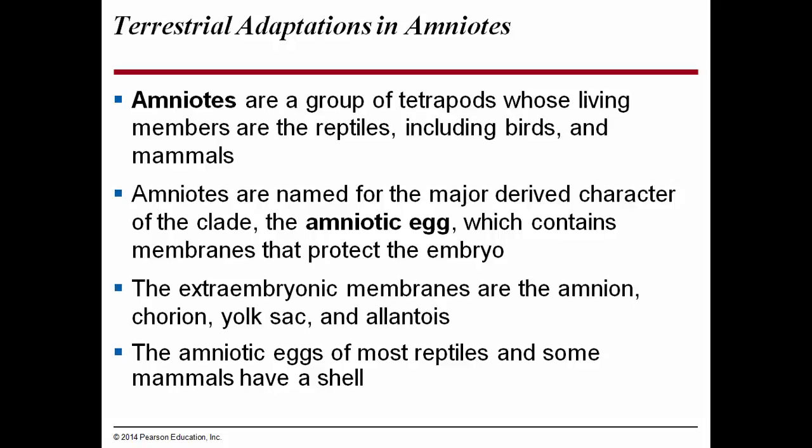Okay, terrestrial adaptations and amniotes. Amniotes are a group of tetrapods whose living members are the reptiles, including birds and mammals. Amniotes are named for the major derived character of the clade, the amniotic egg, which contains membranes that protect the embryo. Extraembryonic membranes are the amnion, chorion, yolk sac, and the allantois, or allantois, some people say. The amniotic eggs of most reptiles and some mammals have a shell.